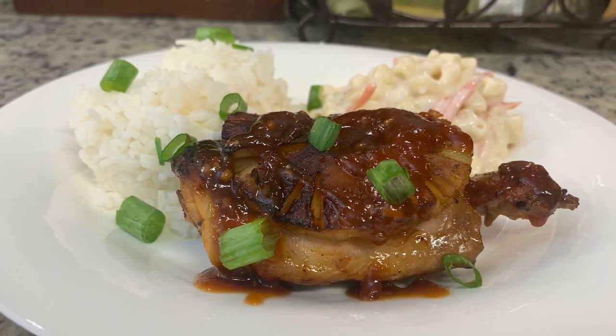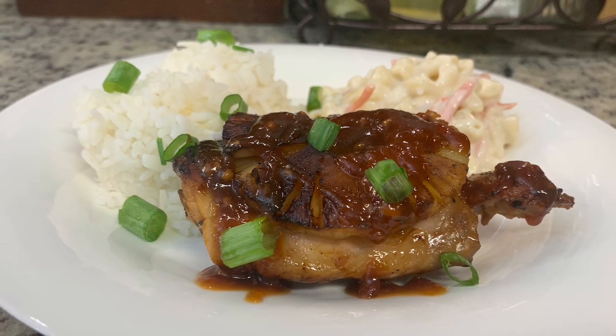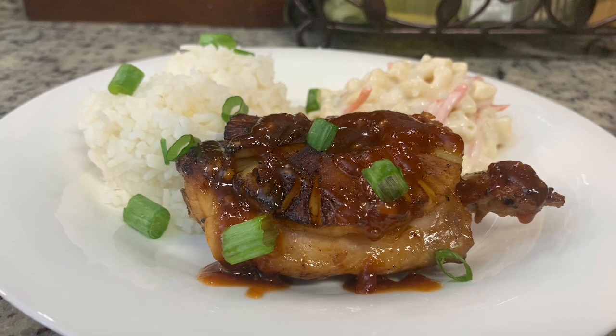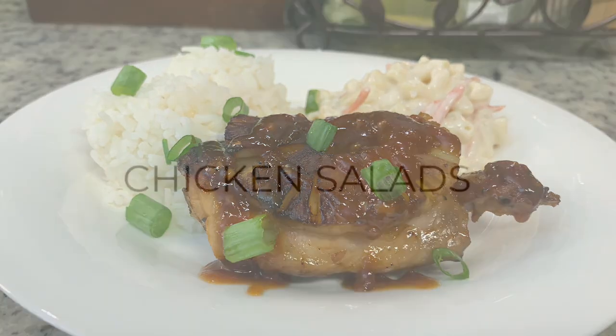It was so, so good. The macaroni salad was good too. Again, I would just cook the noodles a little bit more, and then, it was just plain steamed rice, but this was a really yummy dinner.